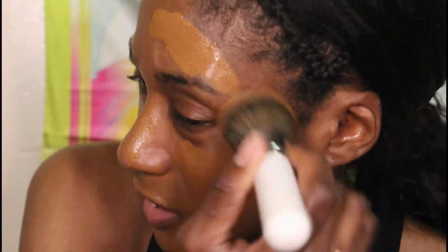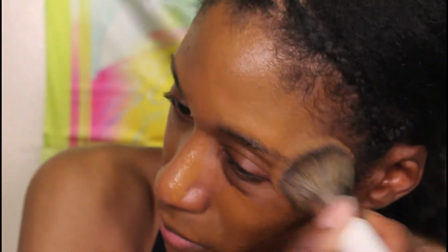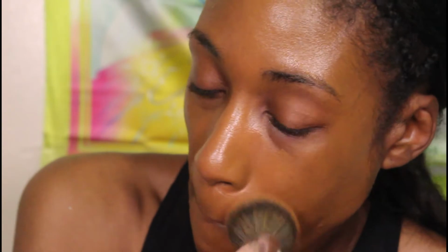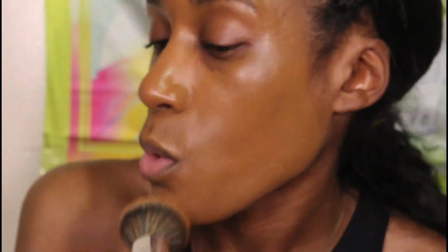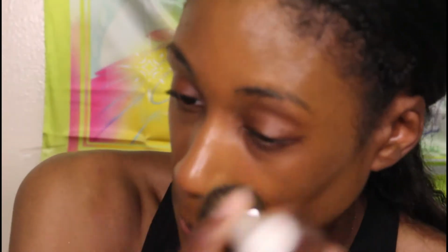I'm feeling like I'm going to like this one a whole lot, just because it's going to give more coverage off the back. But I like my Born to Glow as well, so it's not like I had an issue with Born to Glow, and I feel like they do similar things.